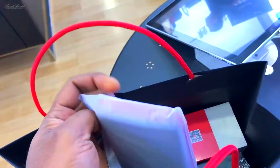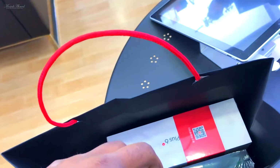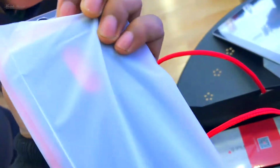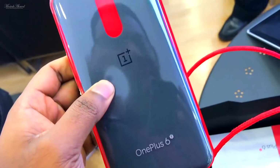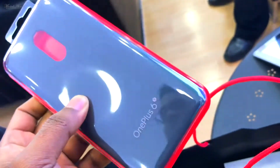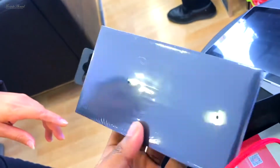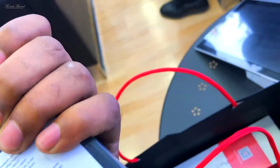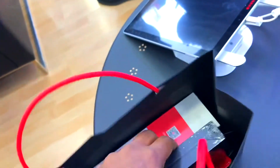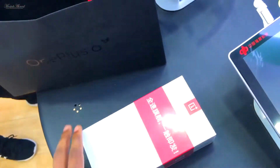OnePlus gives some gifts for their first day customers. So I have got an extra piece of protective case and also a C port headphone which costs around 120 RMB in China. This is the C port headphone free with the OnePlus 6T. This is our smartphone. I am letting the shop assistant open the box.